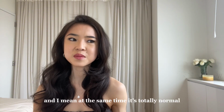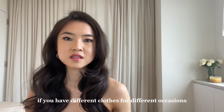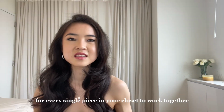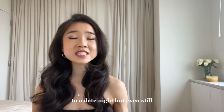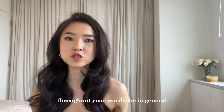And at the same time, it's totally normal if you have different clothes for different occasions. I think it's almost impossible for every single piece in your closet to work together. You wouldn't really wear your gym outfit to a date night. But even still, I think your dominant clothing style will be cohesive throughout your wardrobe in general.